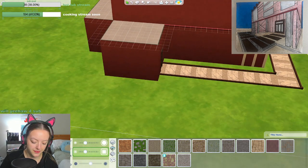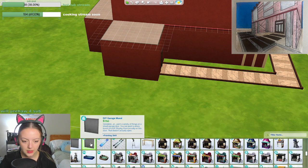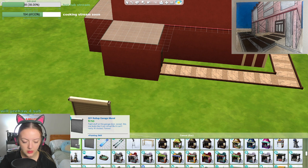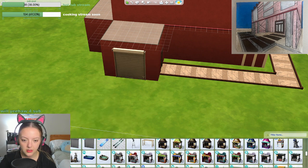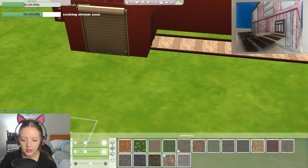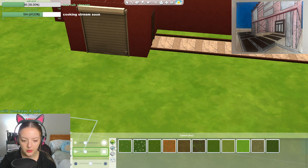Let me see, oh, it's in City Living. What is it called? Garage door, I think, is what it's called. Okay, or we could do that one. Which one do I like better? We'll do this one. Yeah. And then we could do... oh gosh, I don't know. Maybe. What does a carport normally look like?